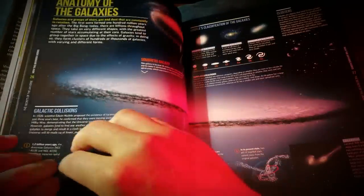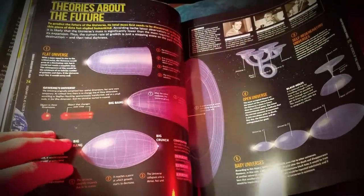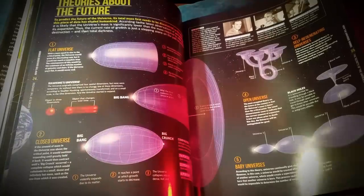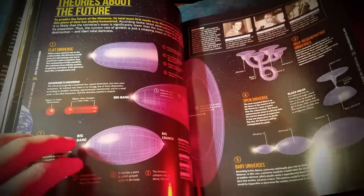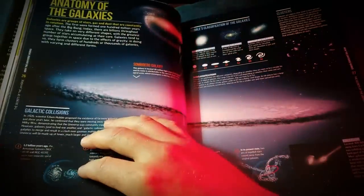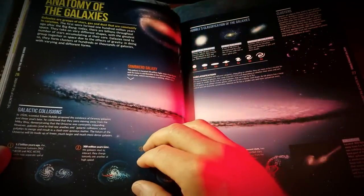Alright, so I had to briefly look up where I left off last time in the episode, the origins of the universe. And I believe it was this page right here. So let's begin with the anatomy of galaxies.